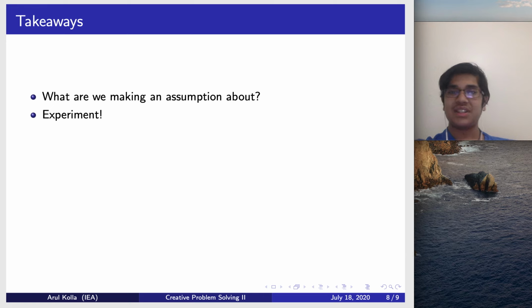And experimentation. Even if you know the correct way to assume, experimentation is very important, because these problems are a lot of trial and error, and sometimes you need to be really clever to get the answer. But you can't be clever if you don't try. So experiment, just try random stuff. Who knows, it might work.